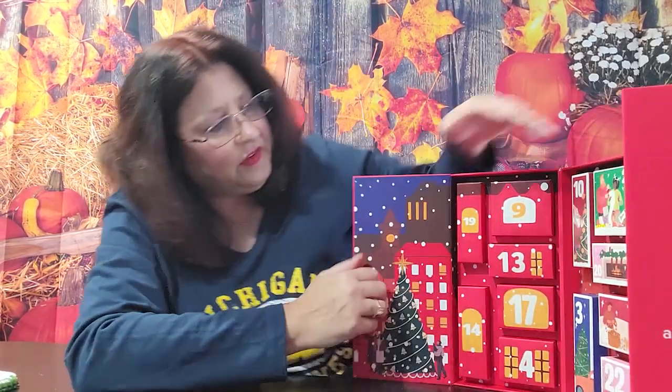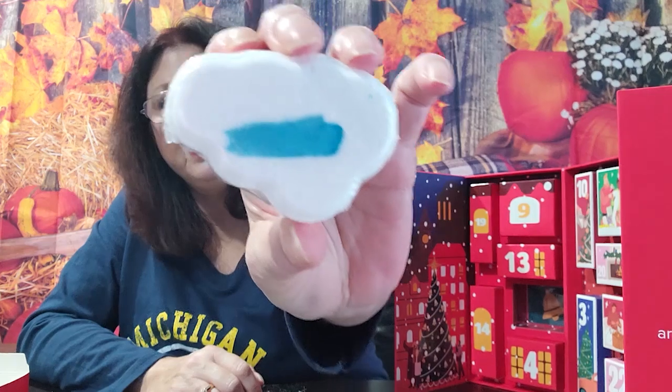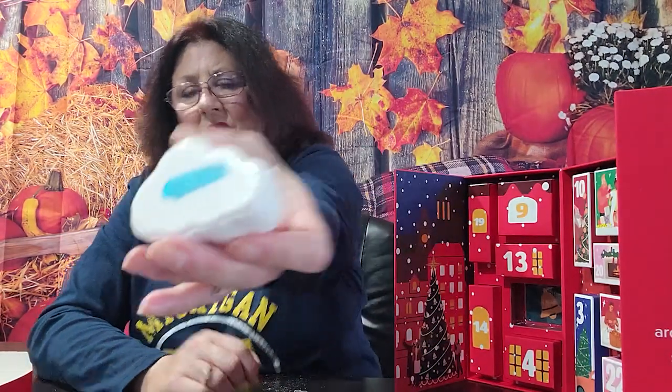Okay, 16, 17, right here. I don't know what that is. It's just nothing really. Ooh, this is pretty. What is this? I'm going to open one because they all smell like medicine. I'm just going to crack it open to see if I can smell it. Yeah, they all have that medicinal smell. I don't know, but it's pretty. A cloud, maybe? I don't know.